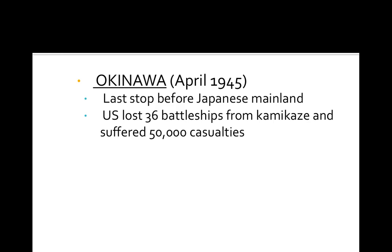If it's possible, Okinawa was an even more deadly and costly battle than Iwo Jima or Leyte Gulf. The United States lost 36 battleships from kamikaze raids and suffered over 50,000 casualties, including over 12,000 men killed in action. But again, Japan's losses were much, much higher, over 100,000 Japanese dead. And the result of this is that it put the United States within striking distance of mainland Japan.